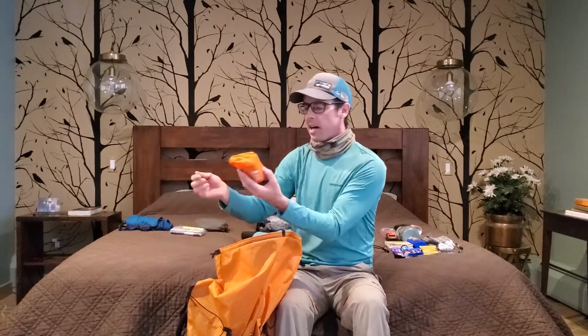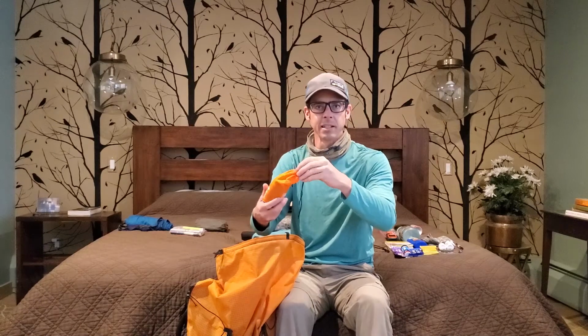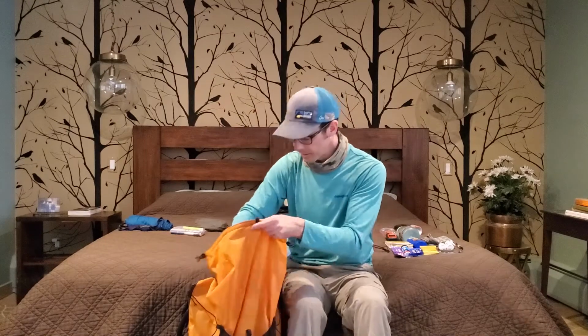I've got this emergency bivvy in case my sleeping bag or my tent were to get destroyed or wet in a rainstorm, and I absolutely needed it. This is a great thing to have in an emergency and doesn't weigh very much.